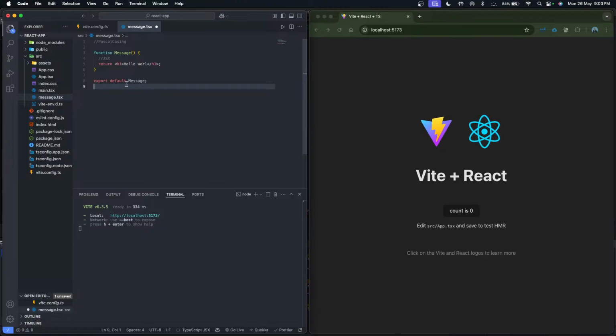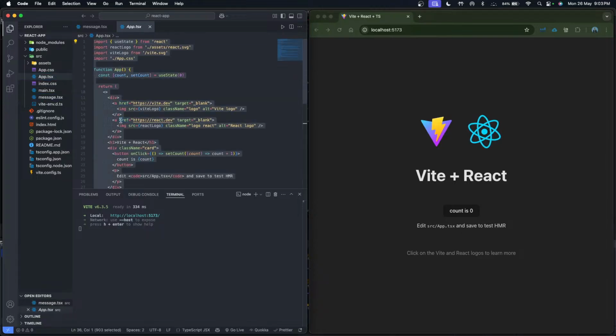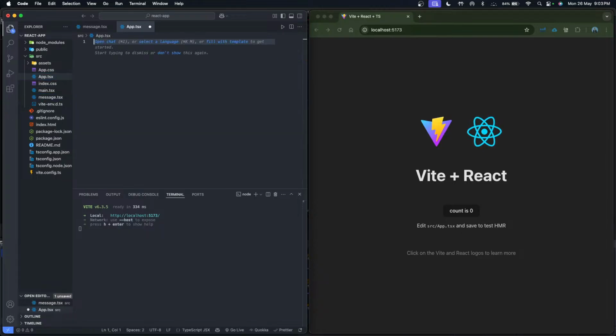All right, we hit save. Now let's go to our app component, so app.tsx. Now we are simply going to delete everything in this file and we are going to create an app function called app. And inside this, we are going to return a div. Inside this, we want to have our message.